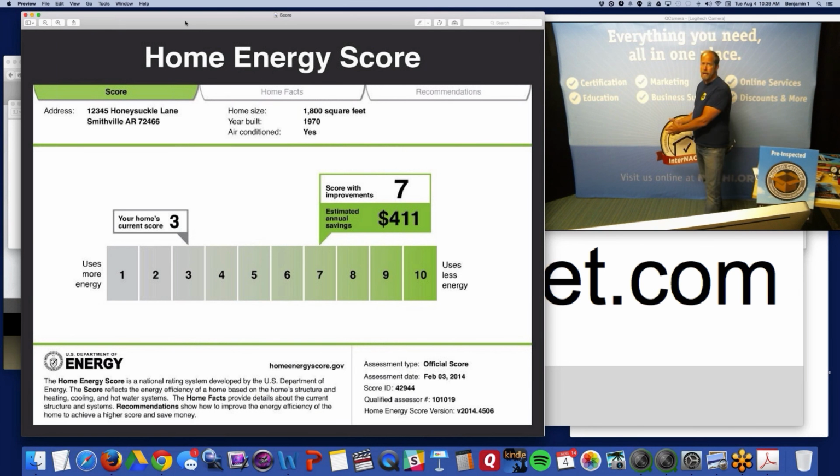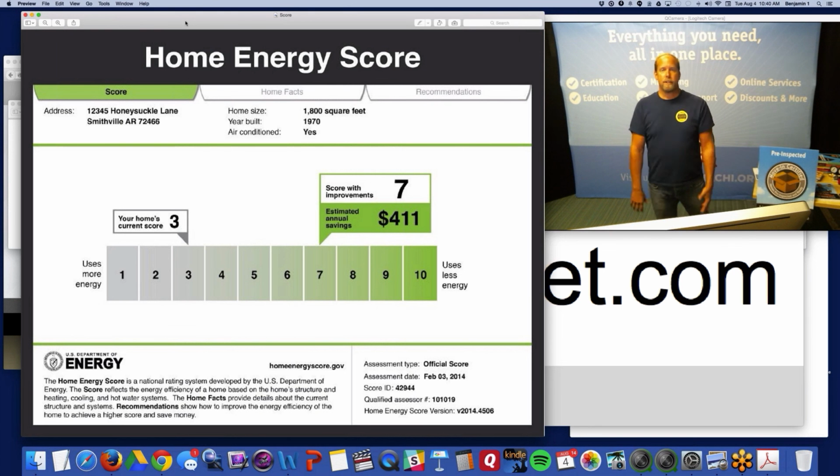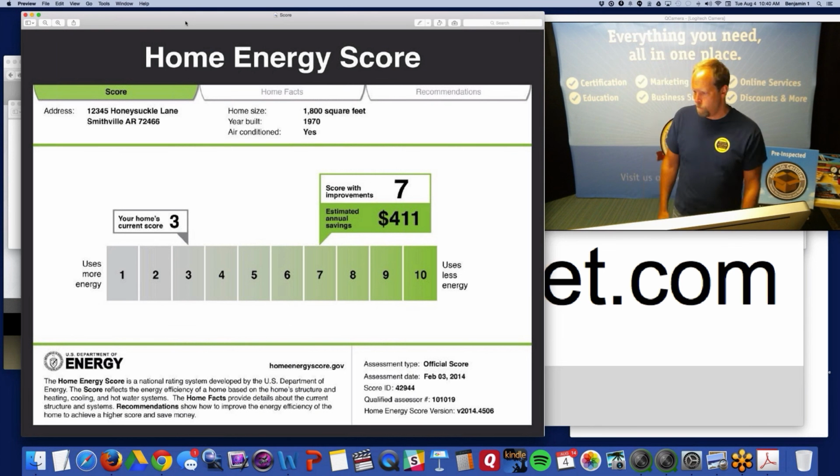You do another energy audit afterwards to make sure that the home is safe, because when you seal up a home, sometimes the combustion products are going in places where you don't want them to go. And then you do another energy score after that, and it should go from, let's say, a 3 to a 7. There should be a significant improvement in the home energy score that's easy to understand. That's what you can do to compare scores.